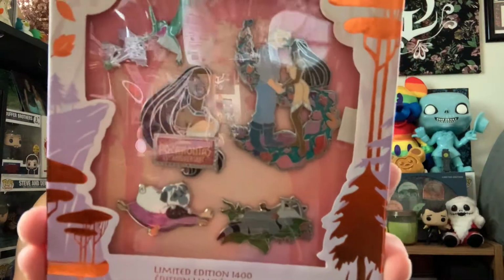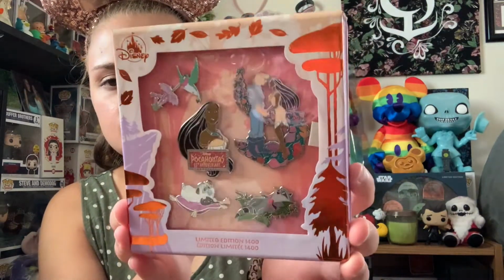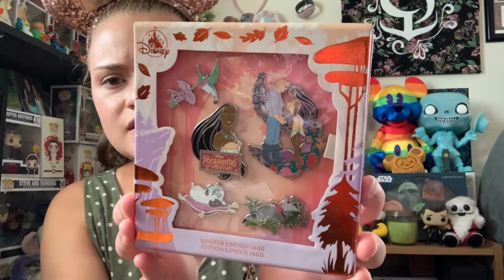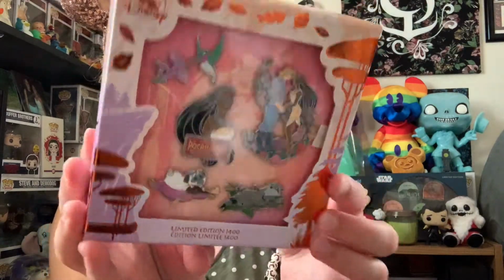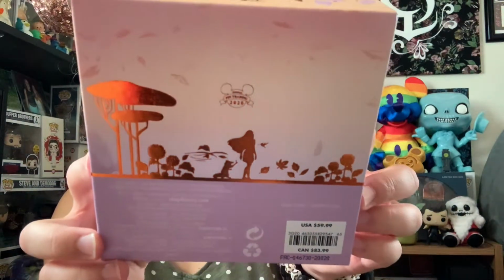So first up is the Pocahontas 25th anniversary limited edition set. This set is limited edition of 1400 and it comes in this beautiful box. And this is a 5-pin set and it retailed for $59.99 on ShopDisney.